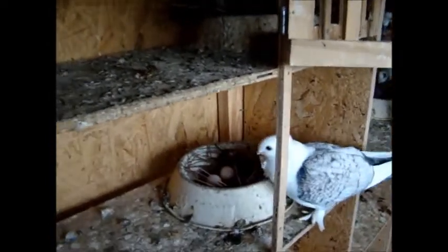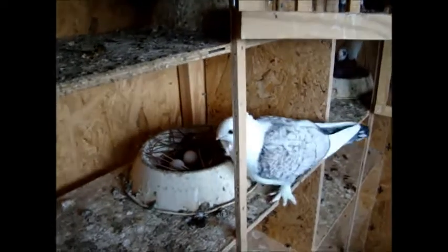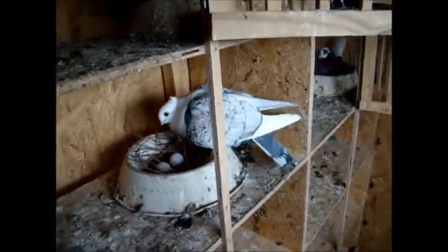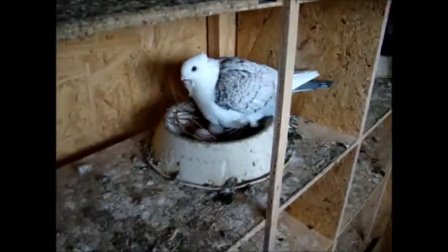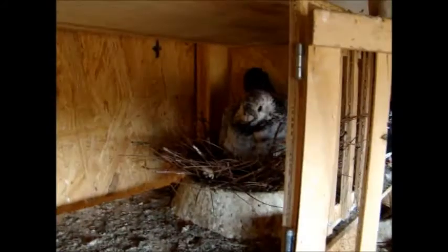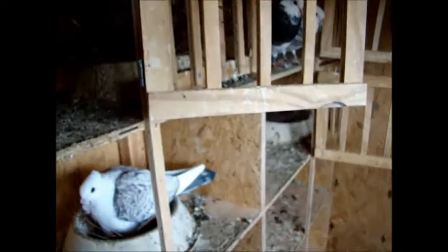I don't know. Y'all remember I had to take their babies away the first time because they weren't even sitting on them in 20-degree weather. Actually, it was less than that. They didn't build a very good nest this time either. Swift up here, Swift and Coco, they're doing pretty well. They've got one egg underneath them, and their babies are down on the floor.